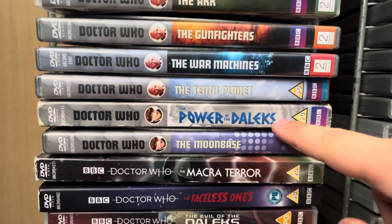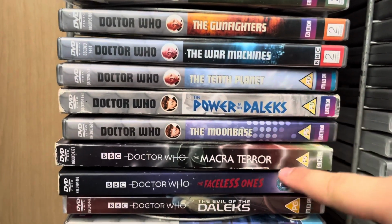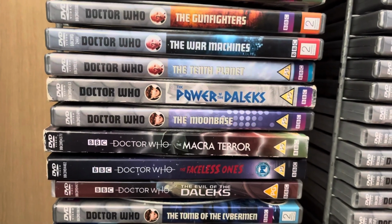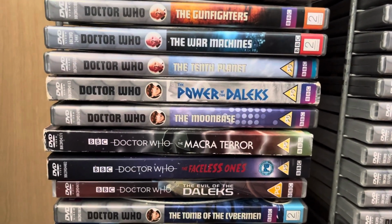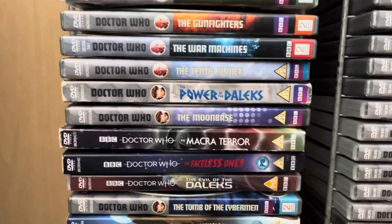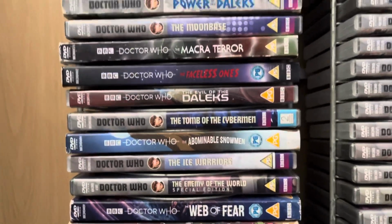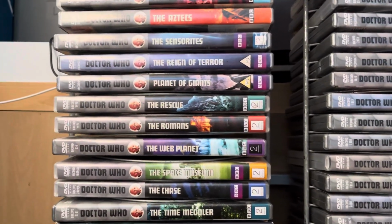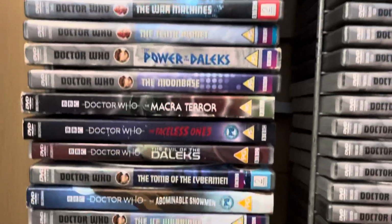We're going to get The Underwater Menace going somewhere in between these three. I can't remember exactly. I know Jamie, the companion at the time, is really new, so I think it goes in between these two. I believe. But there we go. The 60s era, along with the 80s era of classic Doctor Who, are my favourite eras. But we move on now.